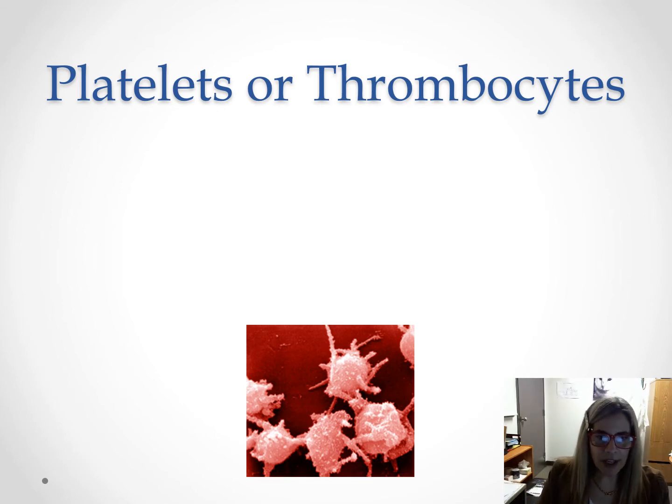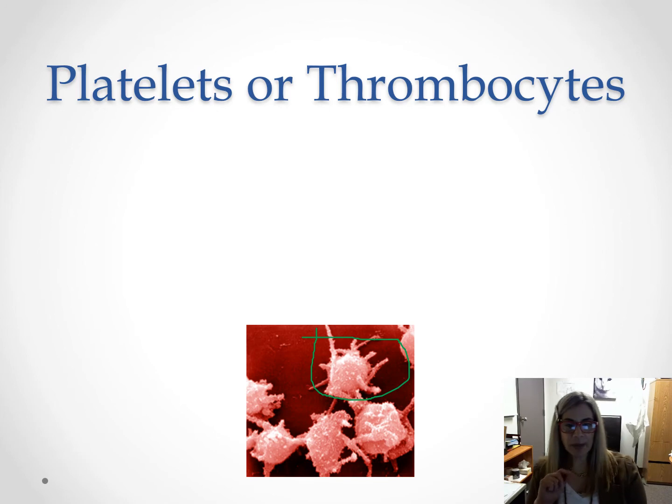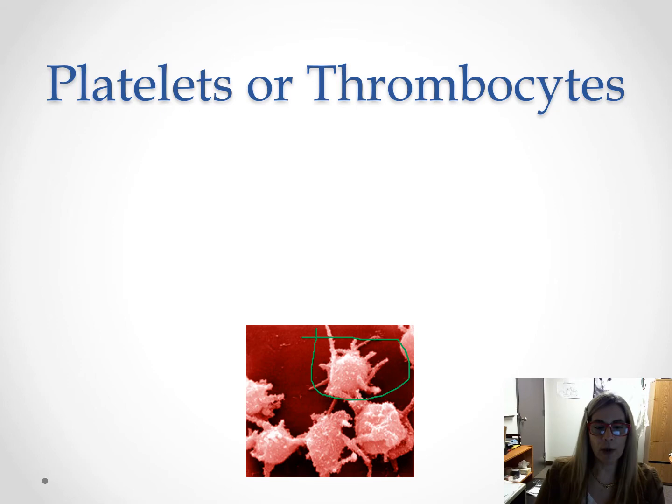So in our little graphic here, you can see our very characteristic platelets. Notice that these look very different from our red blood cells and from our white blood cells. Keep in mind that just like our other blood components, platelets are made in the bone marrow. However, they are fragments of cells, so they're not considered to be whole cells like red blood cells and white blood cells are. They are also incapable of reproducing themselves. So anytime we have to generate more platelets, that also comes from those stem cells in our bone marrow.